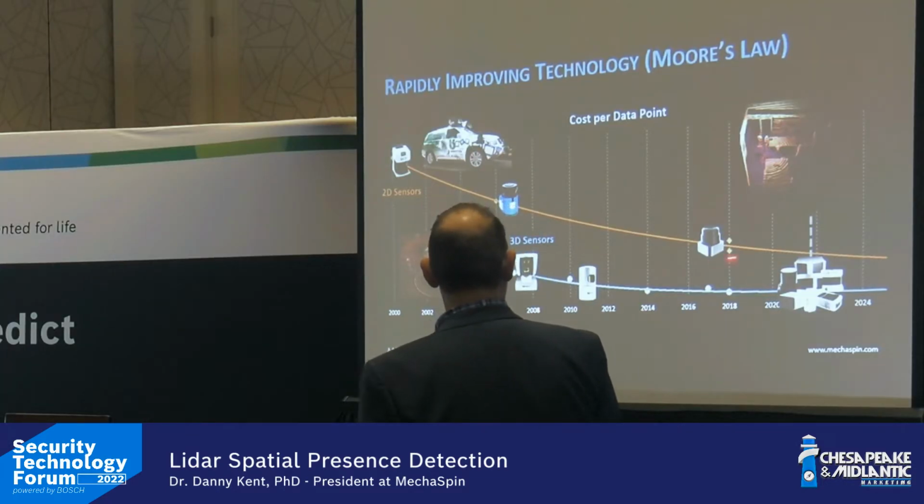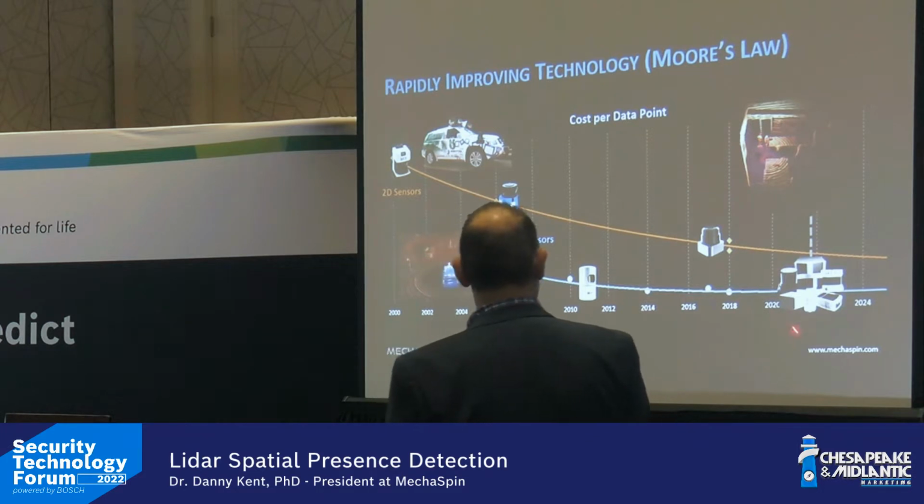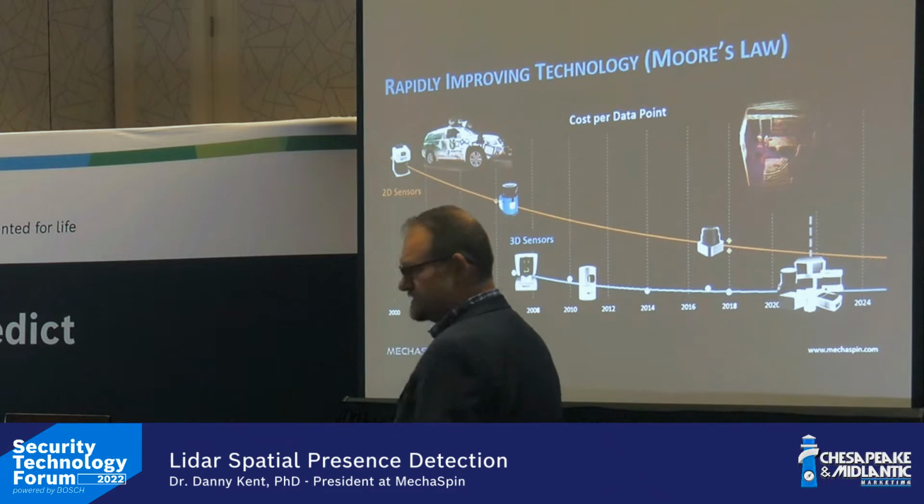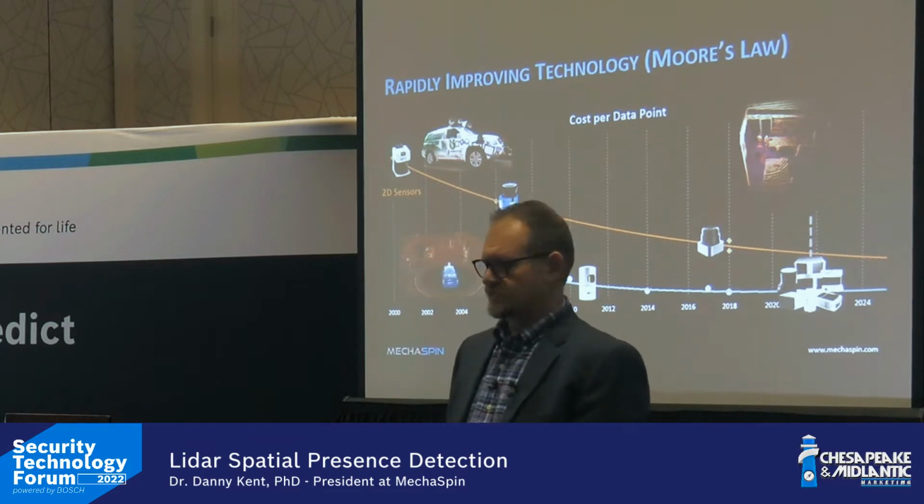So this is 2D sensors. This is 3D sensors. This is approximately where we are now. This is a collection of about 6 different manufacturers and the different LiDAR sensors.